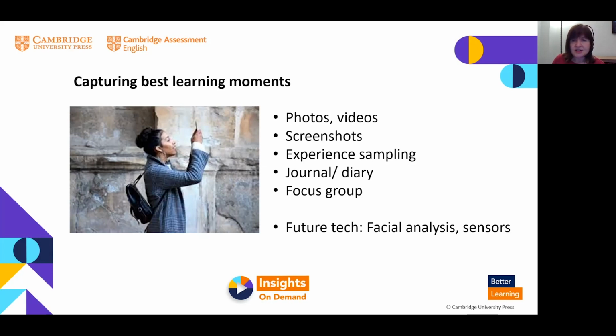In terms of future technologies, I think we'll see more use being made of facial analysis and behaviors that are tracked and then interpreted so that we can become more aware of our own experience by having that reflected back to us, and increasing use of sensors on the body, on our clothes, and so on. So I think there will be more opportunities to capture best learning moments as we go forward into the future. But it's something that we can focus on now and do it in very simple ways.